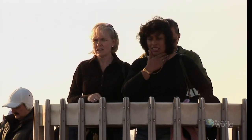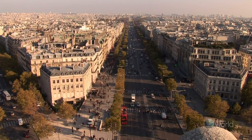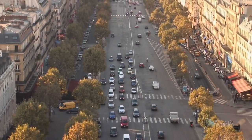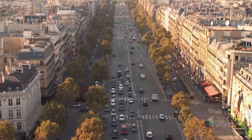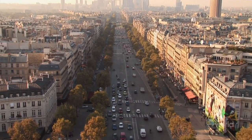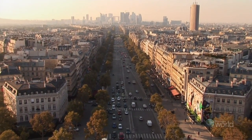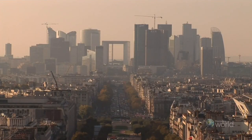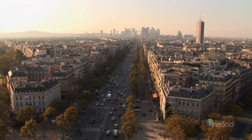From this unique vantage point, you'll be able to truly appreciate the star-shaped symmetry of the city below, with its grand boulevards stretching out in all directions. To the north, you can see all the way to the Arc de la Défense, or La Grande Arche, which stands roughly twice the size of the Arc de Triomphe and was completed in 1989 to honor the bicentennial of the French Revolution.